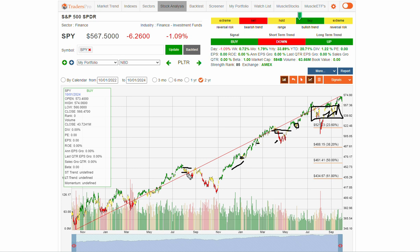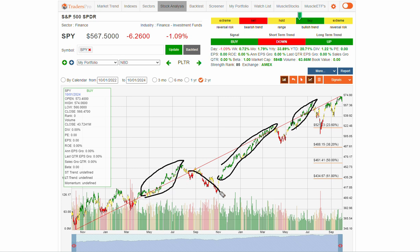And here's an example where we do go from yellow to red, back to yellow, back to red, and then the momentum begins again. And most of the time, we are in a trending environment. Here is a nice long trend. Even to the downside, this is a relatively nice long trend. So these yellow time frames typically don't last too long. And that's what we're looking to be involved in.